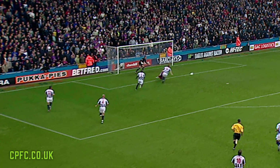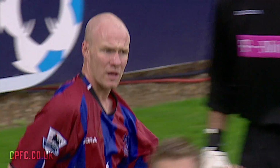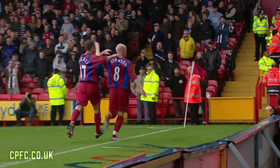Sneak by Garzo. Colchis first time ball inside the penalty area. Johnson was pushed and it's a penalty to Crystal Palace. It's 6 in 10 now. 2-0 to Crystal Palace with barely 10 minutes play.